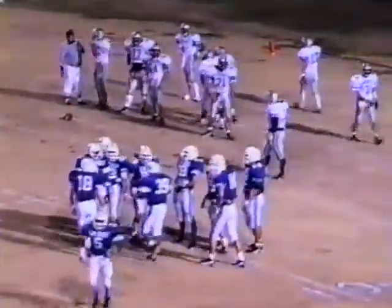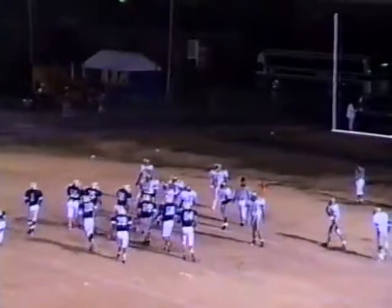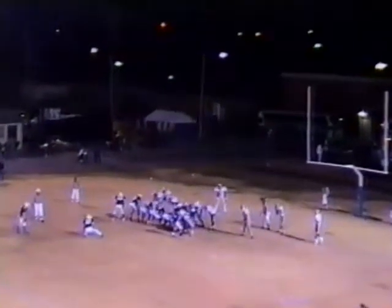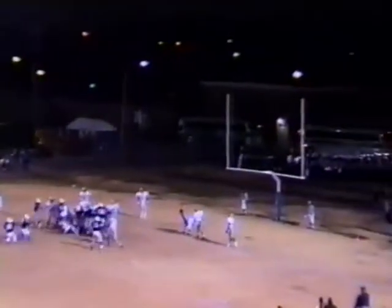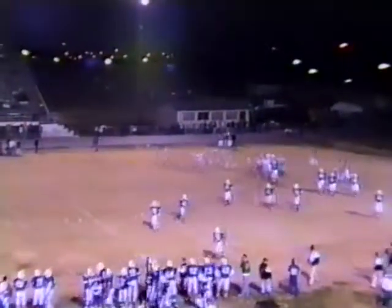John, you've got the call of the PAT. Jeff Gannon once again in for the long snap. The holder will be Todd Tressler. Kyle Zachary, number 80, will attempt the point after. 2 minutes, 30 seconds to go in the half. The snap is back. It's good. The kick is up. It's long enough. It's down the middle. It is good. The score, Lebanon 21, Knoxville Farragut 14. 2 minutes.